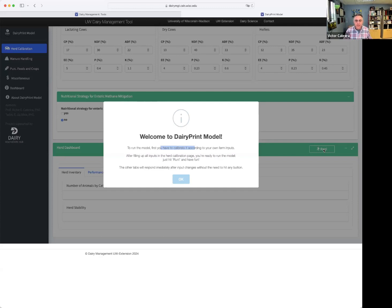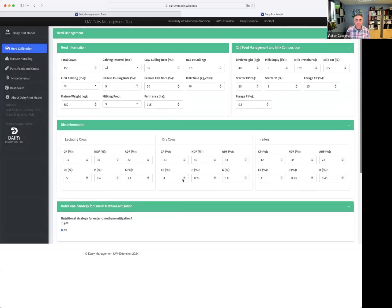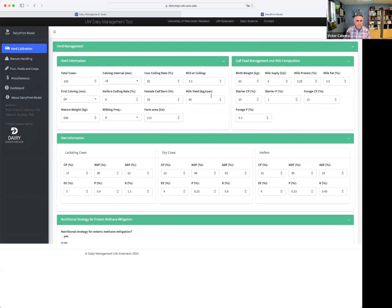So that needs to be done. But all the other tabs will respond immediately. You don't need to run anything afterwards. You run only one time to calibrate the herd part of the model. So I will click just OK here, and we are into the tool, actually.